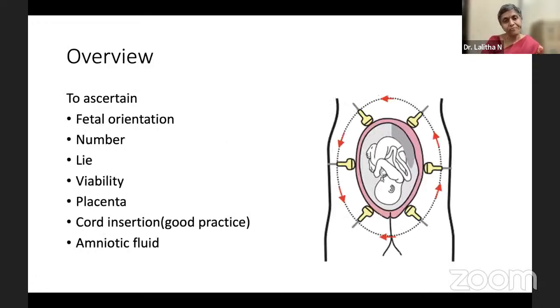So the scan itself starts with an overview. Like how a pediatrician would do a complete head-to-toe examination of the baby, we fetal physicians would like to do a complete examination of the fetus. So before that, we like to do a survey of the fetus in utero. You have to ascertain the fetal orientation, whether the head is up or down, the number of babies. Sometimes the first trimester scan would have shown a singleton, and in the second trimester, we would find another baby. So the number has to be re-established at your scan, the lie of the baby, the presence or absence of the heartbeat, the location of the placenta, the attachment of the umbilical cord, and the amniotic fluid.